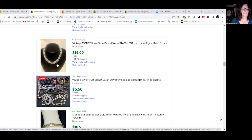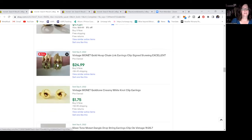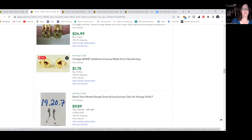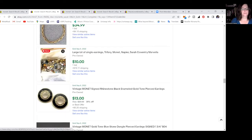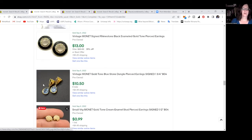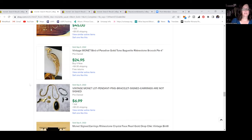Another one for $14, $15, $19, $19. Earrings for $25, $12, $13. So not all Monet jewelry is worth a whole lot. You can still get $10, $15 for a lot of their pieces. A lot of these I think went too low. Here's a $25 Bird of Paradise brooch. That's really pretty.